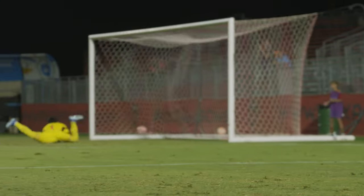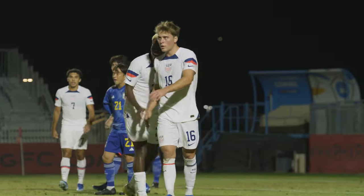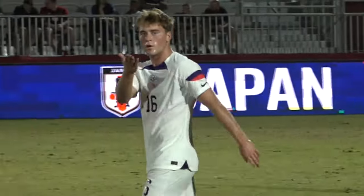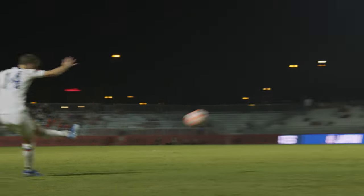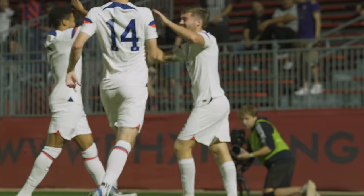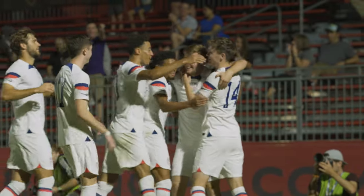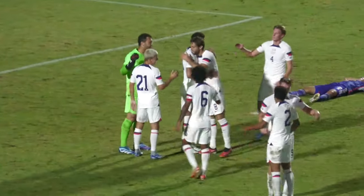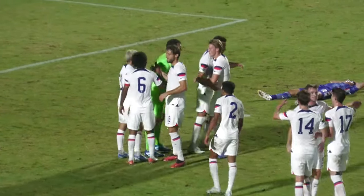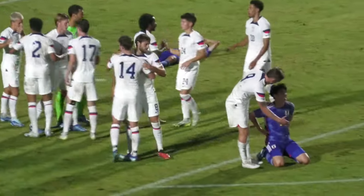Reynolds. Off the keeper's hand and in. Aiden Morris. It's 3-1 United States. Japan. Free kick for the U.S. And a fourth for the United States. And guess who? Duncan McGuire. Right on cue. And there is the final. The United States finish their trip to Phoenix with a 4-1 win over Japan.